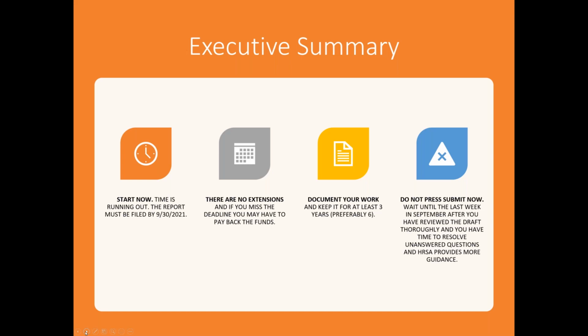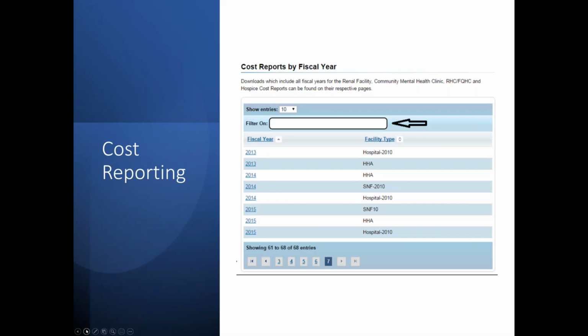Executive summary. Time is running out. September 30th will be here before you know it. We do have a grace period of 60 days. Document your work and then hang on. Don't press send yet. Let's wait till we know for sure that we know all the information, because things that I thought I knew a month ago have changed in that 1 month. So let's go on here.